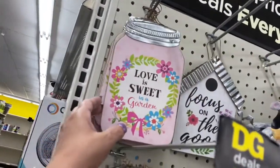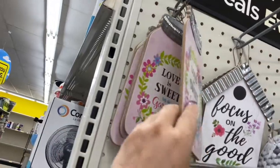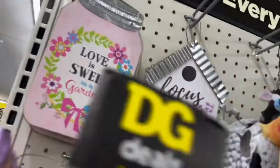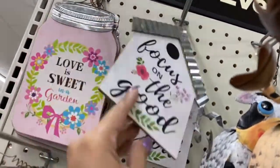Okay, so guys, look at this, how cute. This is the Love and Sweet mason jar wall hanging. Those are $1. Aren't they adorable? Then they have this one that says focus on the good, and I'm pretty sure that's $1 too, yes.